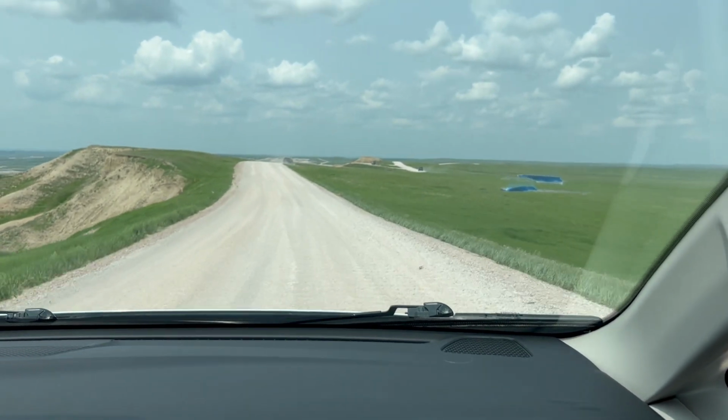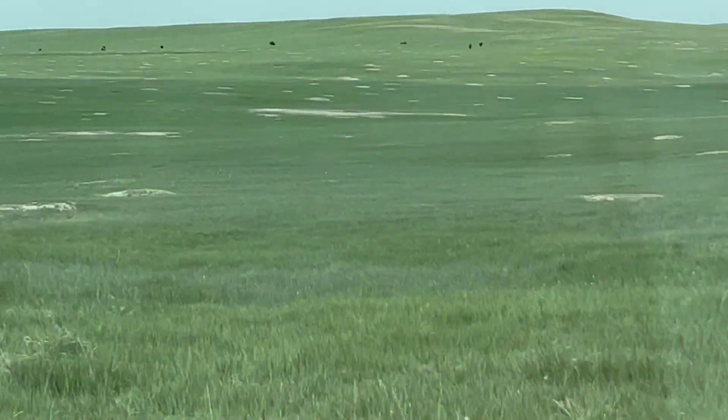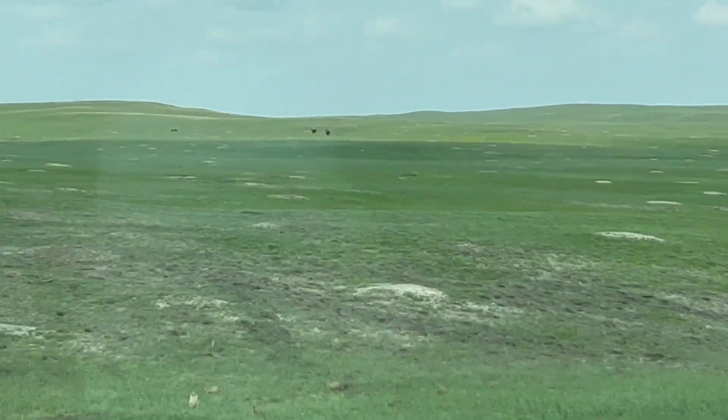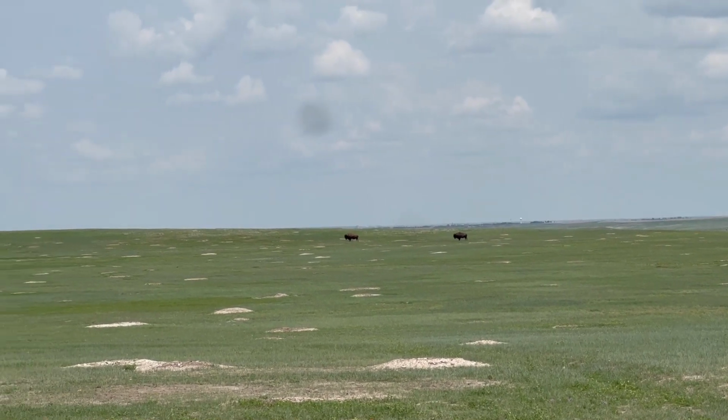This road is very squirrely. And prairie dogs. One really cool thing is the bison love the prairie dog town, because the way the prairie dogs dig up the sand, they make a lot of nutrients, so there's much better grass. And there's bison! Those little black dots are bison!